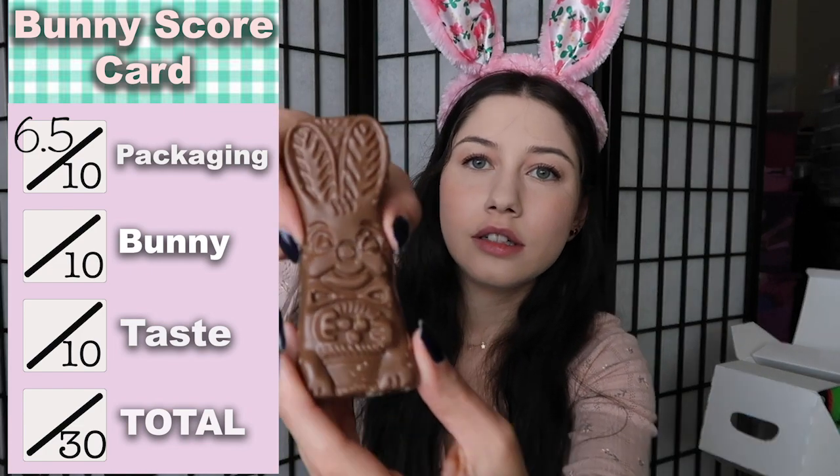Oh my god, he's broken in such a creepy spot, right between the eyes too. Look how creepy this guy looks. Can you guys see this? What a creepy freaking bunny. Ugh. Bonus points for that for sure.